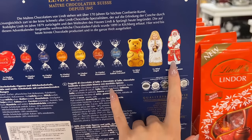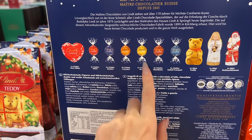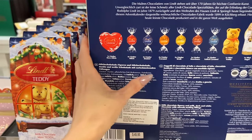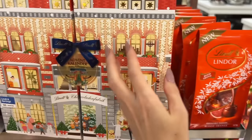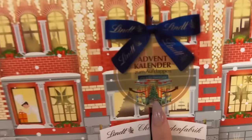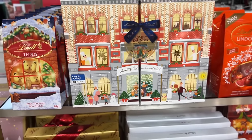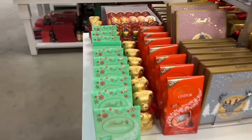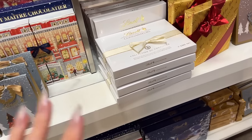So in here you get a Santa, an angel, a mini teddy. You get three of these varieties, you get four of this variety, and you get one chocolate heart. This one opens up. Oh, it's very cute. Look, it opens up. I love it. I didn't even know that was a thing. Now I do, and I want it. Why am I here? This is hurting my soul. Okay, lots of little Lindt chocolates.